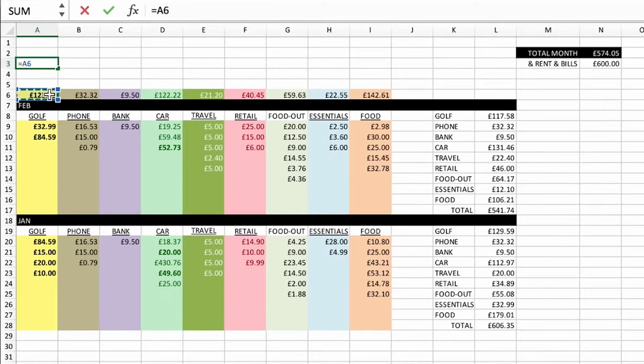So again, open bracket to start a formula, we're going to divide that sum by 100, close bracket. Now this time it's the asterisk key to times, and we're going to times that by 90, press enter, and it's 111 pounds and 23 pence. So in order to save 10% off of that particular figure, we almost just need to knock off £10 off of that spending.